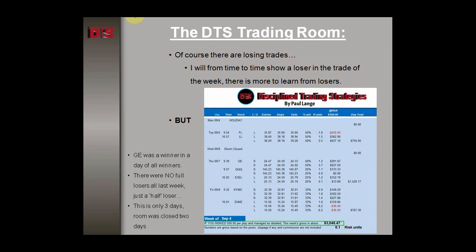They were all winners. The whole week, as a matter of fact, I actually had no full losers at all. The first trade of the week was a half loser, and everything else was green. The room was only open 3 days this week, so 6 hours' worth of profits. It's a very nice week for a full week, and that was only on 3 days.